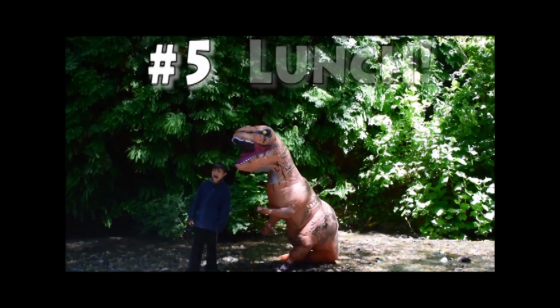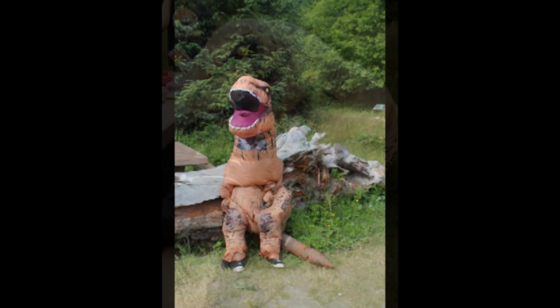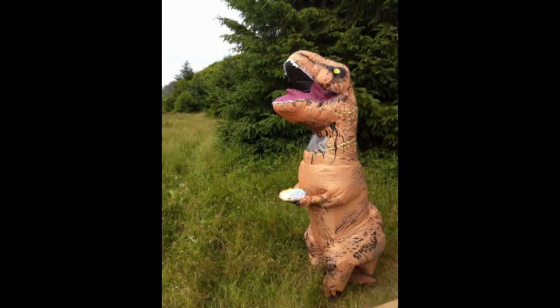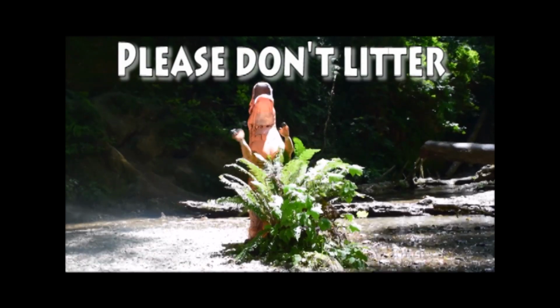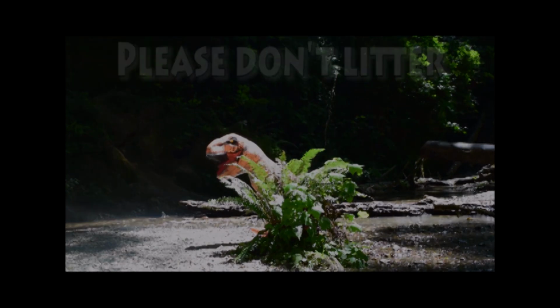Number 5, a sack lunch. There are many picnic tables located all around the parking area and throughout the park. These are perfect for drying off and refueling after exploring this beautiful place. Please help us protect the animals by disposing of your garbage and recyclables in the proper receptacle.